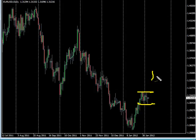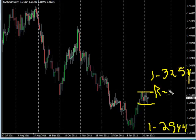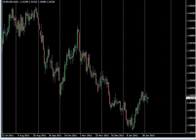Now the Euro-USD pair, this pair moved sideways during this last close, but is moving sideways. Look for it to potentially go as high as 132.54, possibly down to 129.44. Look for some resistance around 132.05, and look for some support around 130.15.